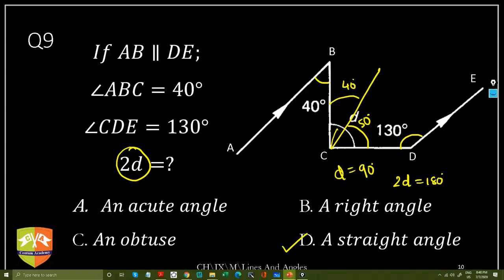Okay, so hence the right angle was. But once you get 50, how do you say that that's the right angle? This whole angle is a right angle. Why? Because this is 40 here, this is 50 here, so 40 plus 50 is 90. So the moment it is 90, D is 90. D is 90 means 2D is 180. So straight angle.